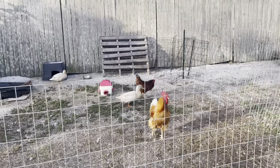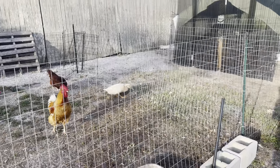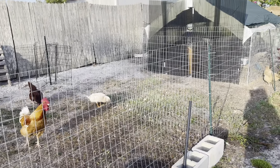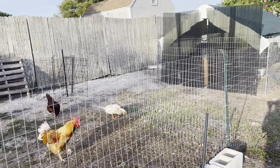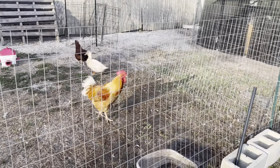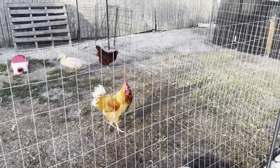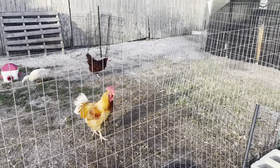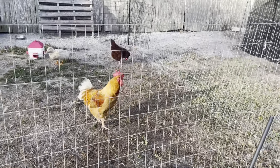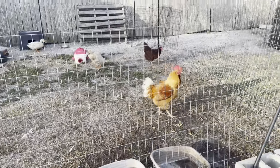We've got 4 hens and 1 rooster now. We did have 4 roosters and 4 hens, but that was crazy and not good for the girls. So we did downsize to just 1 rooster. And even though King was my favorite, he was our Easter egg rooster. He was a gorgeous white and black. He was more aggressive, so we couldn't keep him.